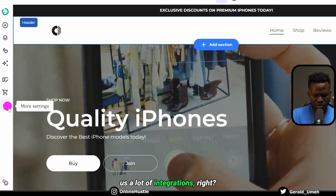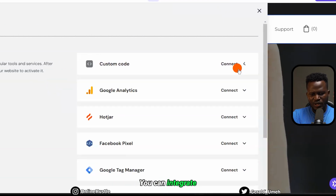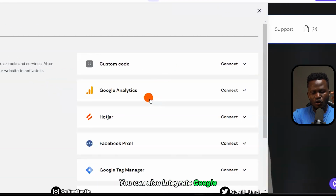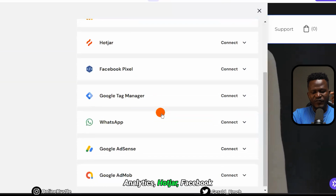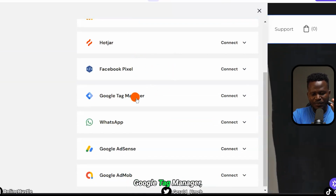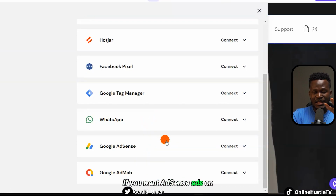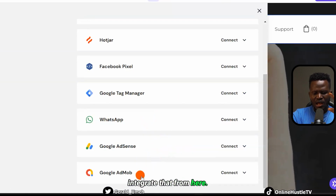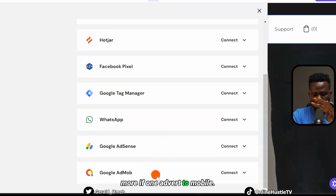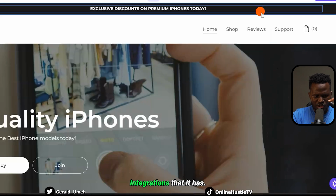Now, the Hostinger AI Builder also gives us a lot of integrations. You can come here and there's a whole lot of things you can integrate. You can integrate custom code. You can also integrate Google Analytics, Hotjar, Facebook pixels for adverts, retargeting adverts and stuff, Google Tag Manager, WhatsApp codes, AdSense code. If you want AdSense ads on your website, you can integrate that from here. And of course, Google AdMob. If you want adverts on mobile, you can also integrate that from here. These are some of the integrations that it has.